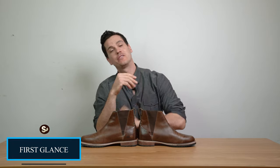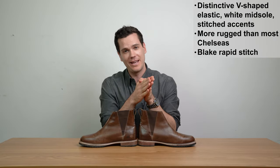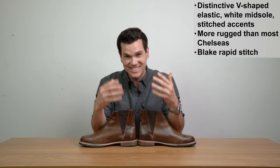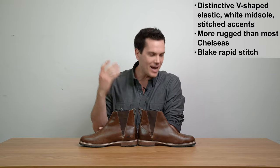So Helm is an Austin, Texas-based shoe company that was founded in 2009 by Joshua Bingaman. Interestingly enough, they used to be based in Turkey, but they moved over here a little bit later on, and now they're very well known as a sort of fixture of the Austin shoe scene. The boots are very sturdy and they age well, but they're also very modern and eye-catching.